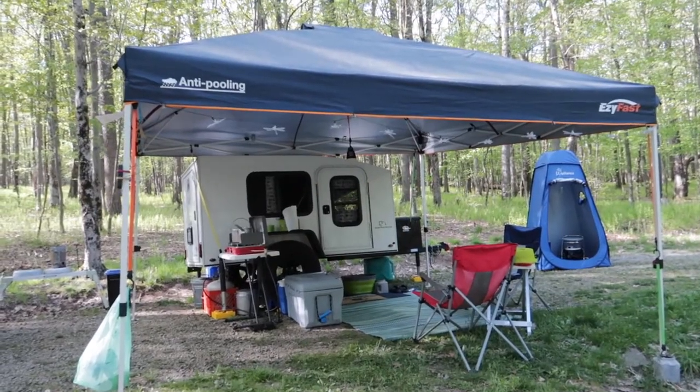Hi folks, Kevin here from Rolling Love Shack Adventures, and tonight we're going to give you a tour of our Hiker setup while we're camped here at Forbes State Forest in Farmington, Pennsylvania. All right, this is our Hiker setup.